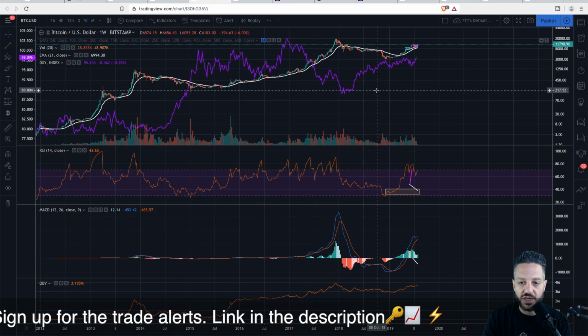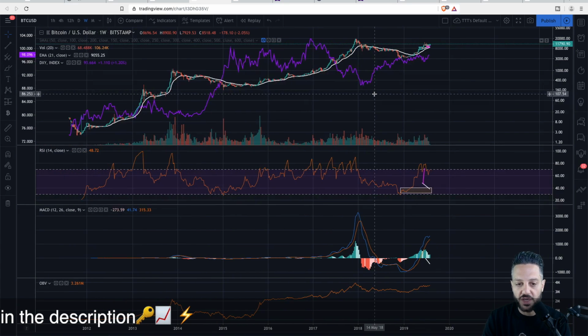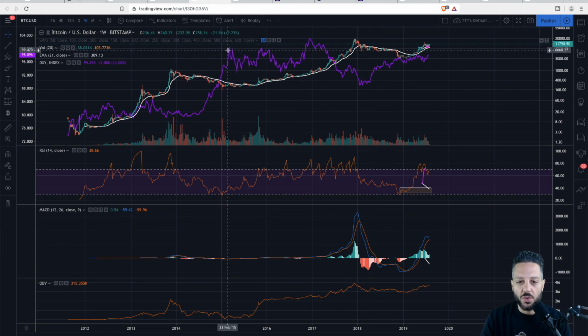And we see that there is a slight correlation between the price of Bitcoin and the US dollar when big moves tend to happen. So when we're in consolidation phases where the US dollar index is in a range, you see Bitcoin is also in a range. And it's not every time that the US dollar goes up, Bitcoin goes down, or vice versa.